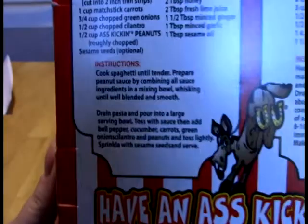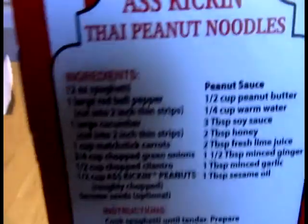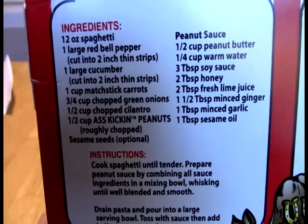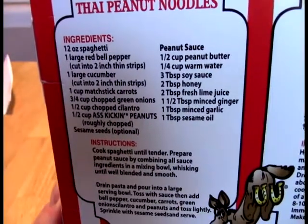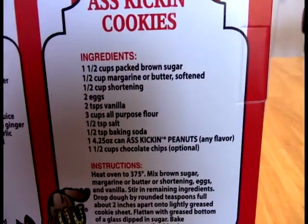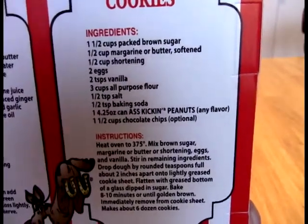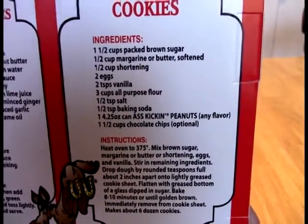On the back, we see some recipes, and we have Thai peanut noodles right here, guys. So right out of the gate, I have a problem with this recipe. Thai noodles, of course, are rice noodles. They are not spaghetti. This does not seem like an especially good recipe to me, other than it just includes chopped Ass Kickin' nuts. And, of course, Ass Kickin' cookies. This looks like, are these peanut butter cookies? Or are they just sugar cookies? I'm not sure what these are supposed to be, actually. There's a recipe there, guys, for Ass Kickin' cookies if you're interested in that.